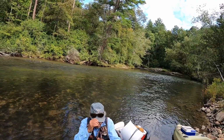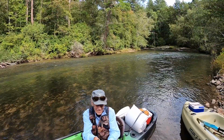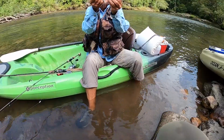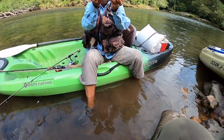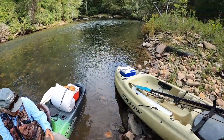Alex has his Chattahoochee bass, and it's 8 inches. Oh yeah. Okay. And we have to document this for the Georgia DNR. Okay. You got that one. Now we have to get one of them on the board.